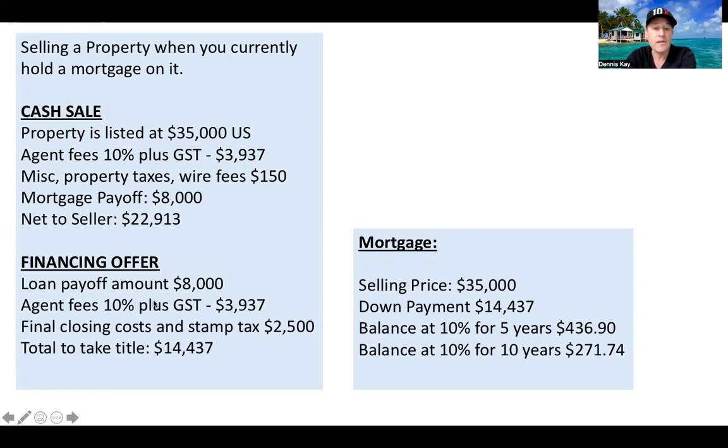Now he's taking the title now in his personal name. So he's going to have to now pay off the original seller, take title in his personal name, and pay the stamp tax, actually take ownership of the property. And this is necessary if he wants to offer financing on it. So that's going to run him about $2,500.